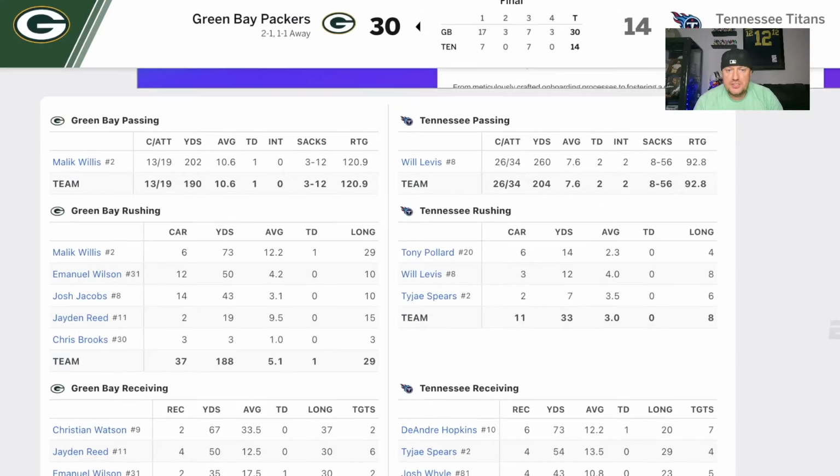Now we're looking at Packers-Titans, 30-14. Packers get it done. Malik Willis gets the win over his former team. Will Levis not looking good. Malik Willis, though, getting it done on the ground. 6 carries, 73 yards, and a touchdown. He's great for fantasy football. Not really super great for real football, but he's getting the job done, and he's a very humble guy.